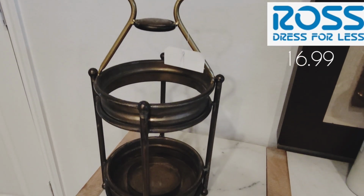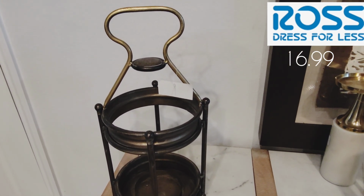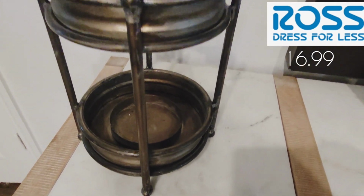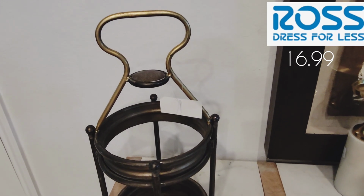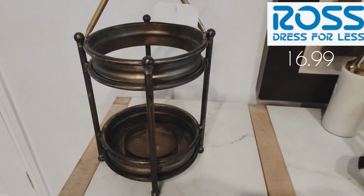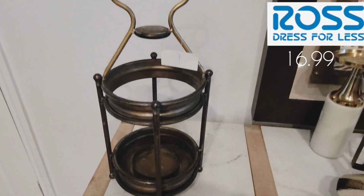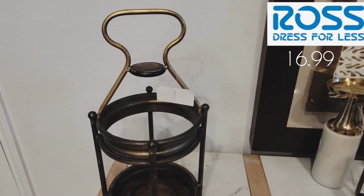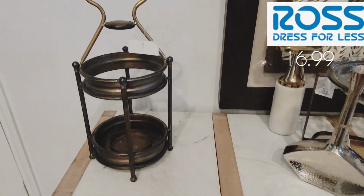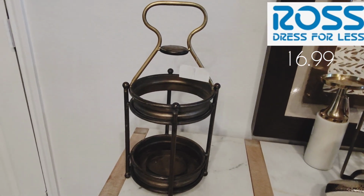And then I got this piece as well. And this I'm thinking about styling in the entryway. And I like this. This is a candle holder. I think this piece is really, really nice. And you can always spruce up the gold on here, especially around this area, if you want it to be a little bit brighter. But you definitely have a nice luxury piece, and this was only $16.99 at Ross, and I'm really feeling this, guys.